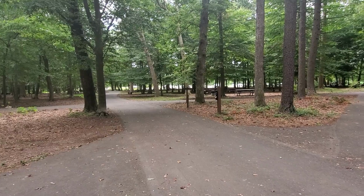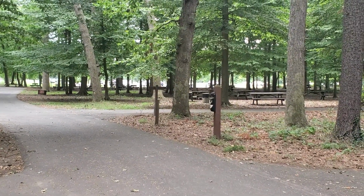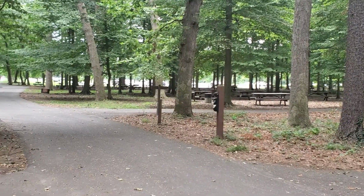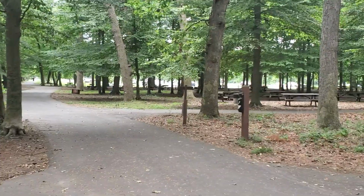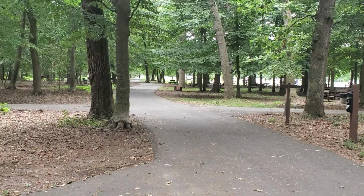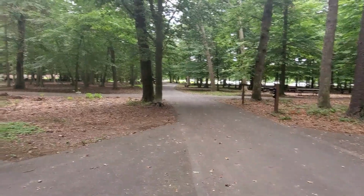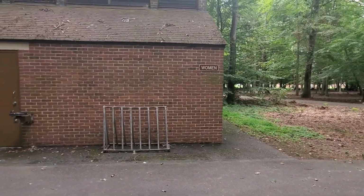Okay, so as you can see there in the distance, that is the parking lot. There's a better shot of it. So this is the second parking lot, the one that's closest to the pool. So if you park in that parking lot and walk towards the pool and away from State Road, you'll come to a trail. If you make a left on that trail, you'll eventually end up down here at the building where the bathrooms are.